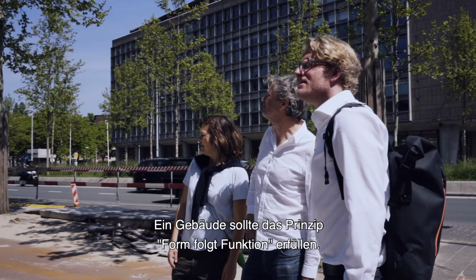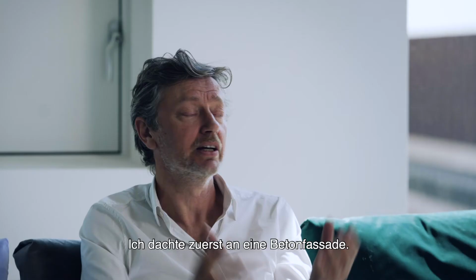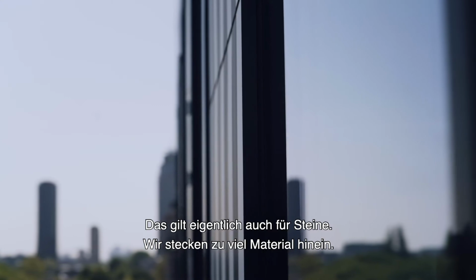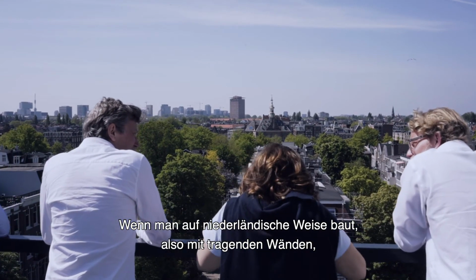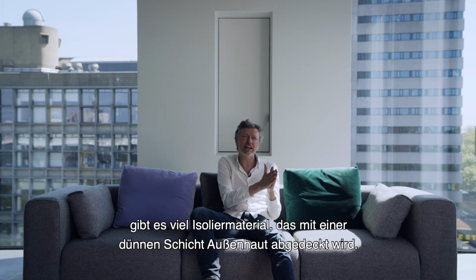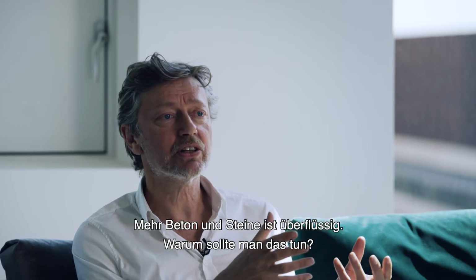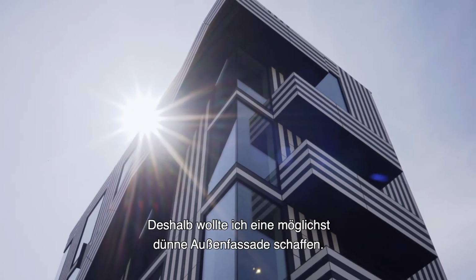For me, a building should always have this form follows function idea. So I was thinking of having a concrete facade. Then I discovered that all the concrete that I see is actually a very thin facade, because it's a layered system, because we have this big insulation. So also we have the same with bricks, actually we're bringing in way too much material. If you build in the situation of Holland, where you have a wall that keeps it, a support, then you have a huge insulation, and then you actually need a very tiny skin to cover it, that's all. And everything that you add extra of concrete or bricks is actually not necessary, so why do it? So that's when I got into the idea that it should be as thin a skin as possible.